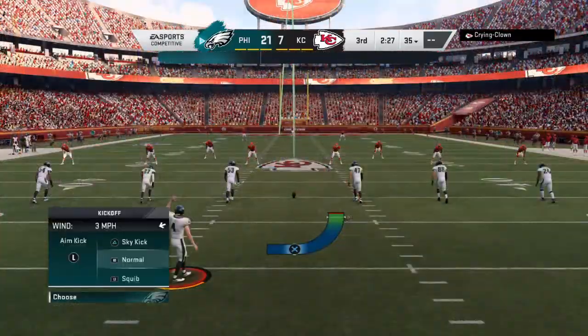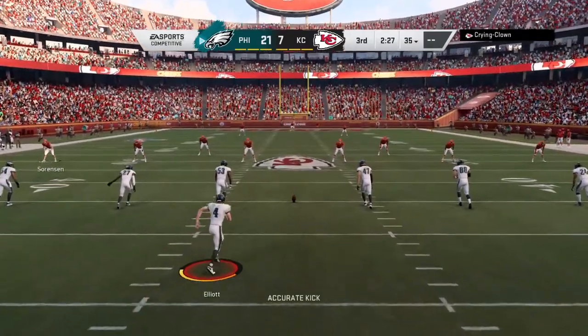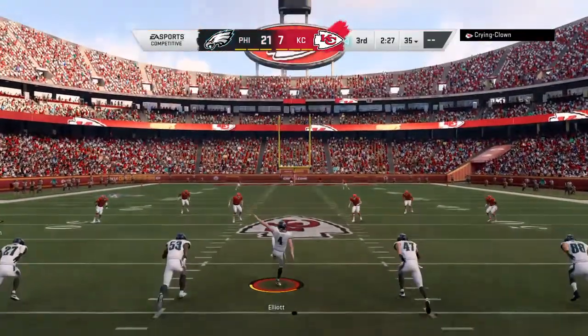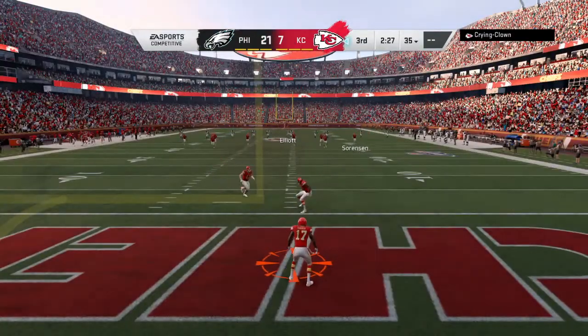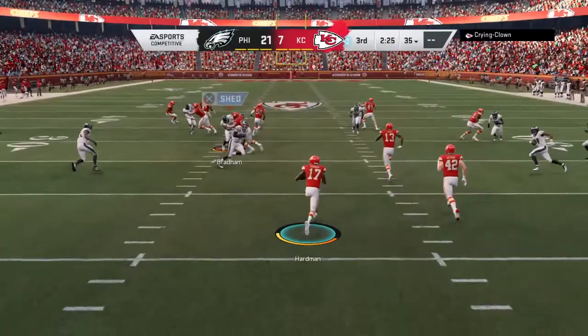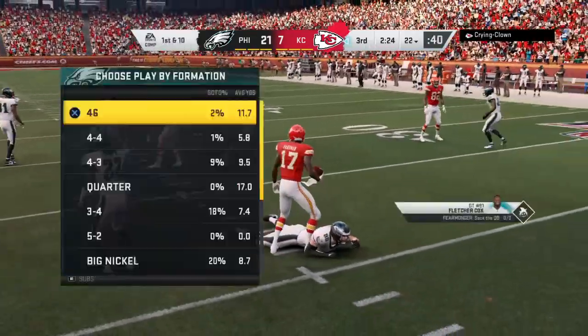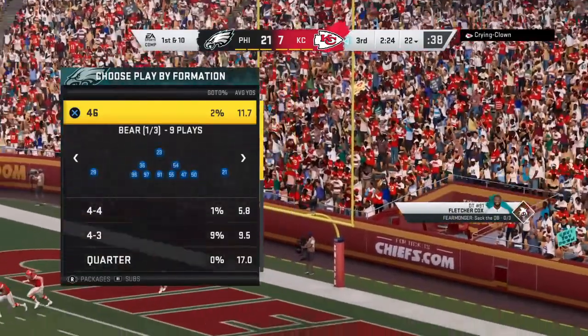Elliott good with a PAT. And it's now 21-7. Now after the touchdown, here's Elliott on to kick it away. That'll be taken in the end zone. And he's up past the 20 to the 22-yard line. Let's go.